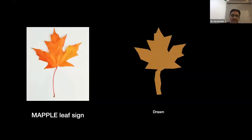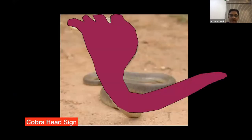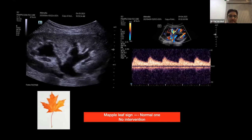Another is the maple leaf sign. It looks like graft dilatation is there, but the RI, resistive index, everything is normal. Spectral flow is good, and on color Doppler, pole to pole, the color flow is good. There is no cupping of the infant blood vessels. In between, you can see one area of remnant tissue. If it were really obstruction, you would get a ballooned out pelvicalyceal system. So this is an innocent problem.